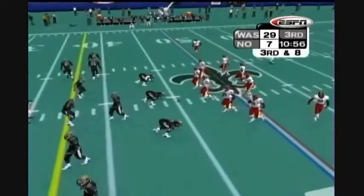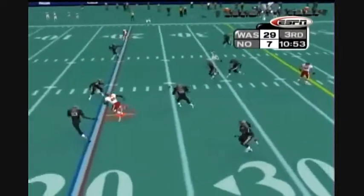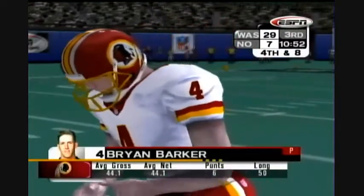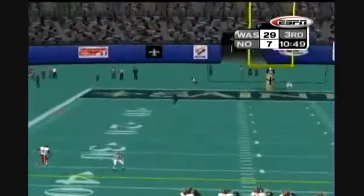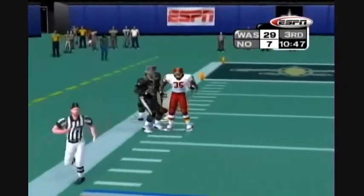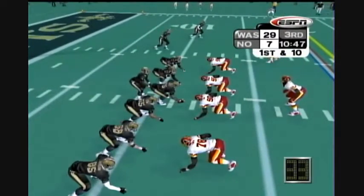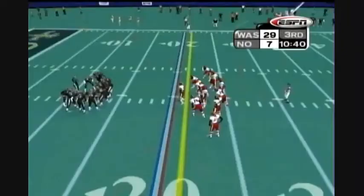Banks with a quick drop. Third down and 8 for the first. Offense lines up in the shotgun. Set. Banks looks downfield. Good defensive play. Incompletion. First and 10. Four down linemen on D. Set. Williams with the ball. Tackled by Mitchell. A 9-yard run by Williams.